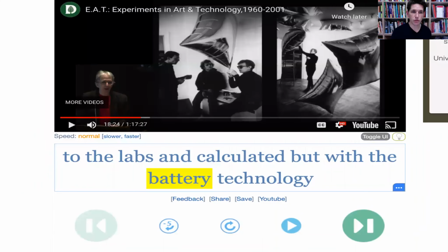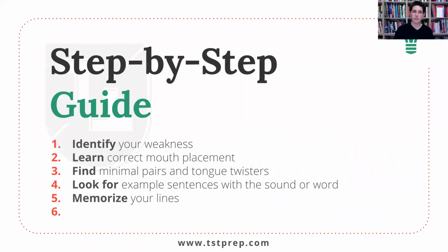So here's an example for battery, and it'll go right to the minute that the person says the word. And you can do it at normal speed or slow speed. So you want to listen and then repeat. Listen and repeat. Okay? Now, you might be thinking this is great so far, but how do I know if I'm pronouncing it well or not? Well, I'm going to get to that in a minute.